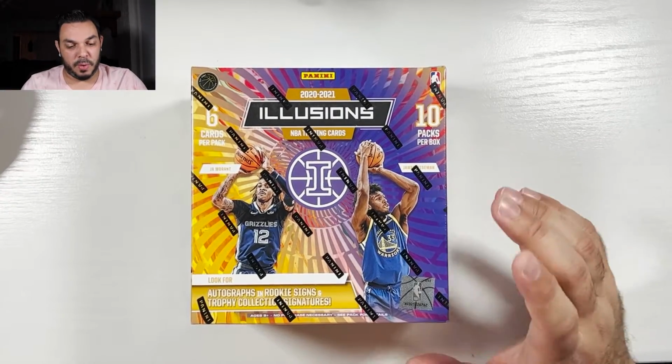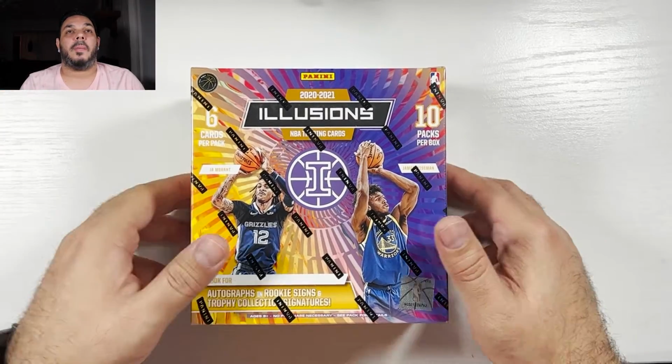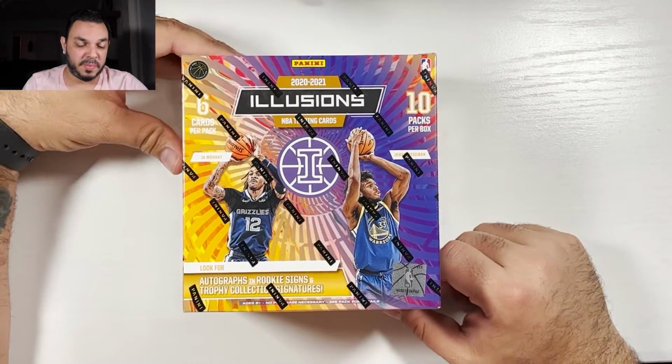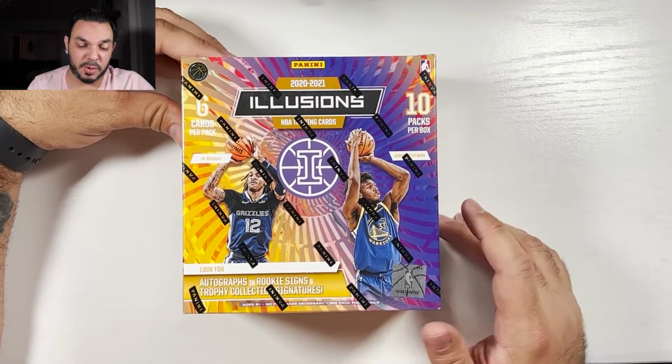Today we have for you 2020-2021 Illusions Mega Box. I actually have two boxes for us here. So these boxes are picked up at Walmart. Found them. Walked in. They were there. Managed to scoop two up.